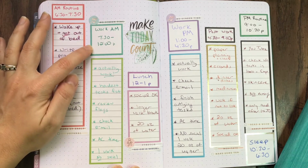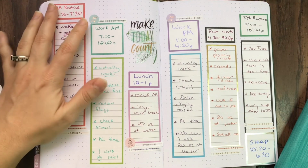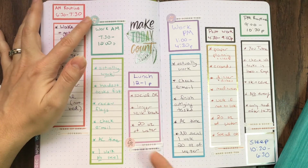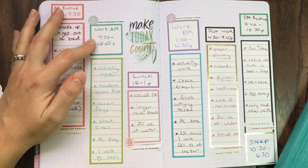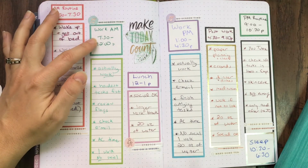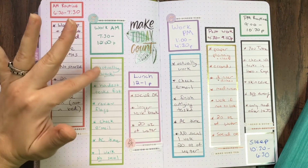Now, as far as working goes, I felt like I had productive days. I sort of kept to my no screen time. I found that it was really, really hard for me to not look at my screen at all during these 5 hours. So I would take a couple chunks here and there. So I'd say, okay, you can take a little break, you can take a little break.